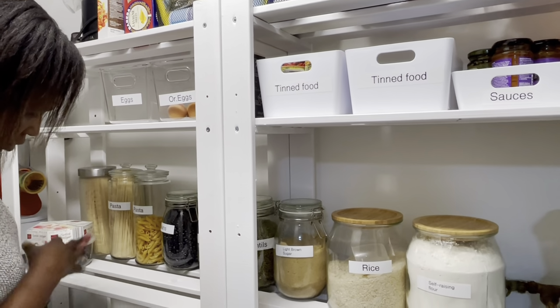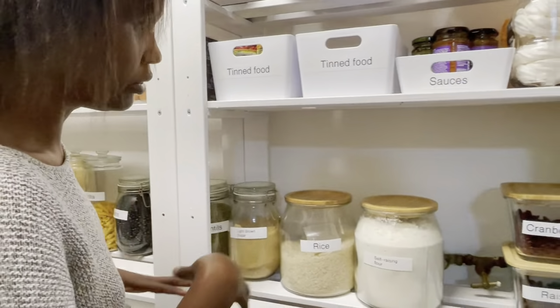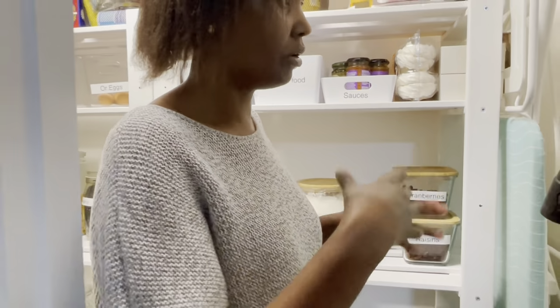penne, so it's important to have a pantry which is organized, so that way you are able to buy only that which you need, rather than just overbuying and you do not know where things are, and you end up spending money which you shouldn't. Especially these days, food is becoming so expensive, so for me it's important that I only buy what I need, and I can save money and do other things.